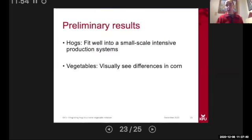Really quick preliminary results. So I have all of the data now that we've put the farm to bed and we're back inside. I've been organizing and getting it ready to run, but I don't have really concrete data for you yet. Big takeaway is that the hogs fit really well into a small scale intensive production system. My colleague Mike Robinson and I are the 2 that are doing the research, and we are moving the hogs, etc. And we can move a set of hogs from one subplot to the next in 3 minutes, and that includes housing and watering. And so it really can be pretty labor and time saving, which is really cool.